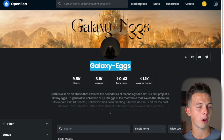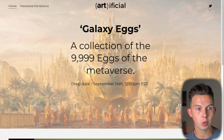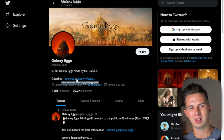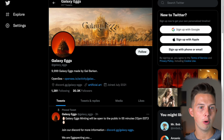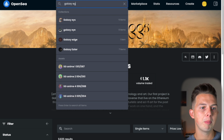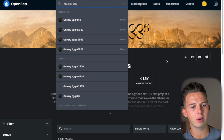If you're looking for it on OpenSea and you wanna purchase an egg, make sure to go to their website, go to their Twitter, and then go to their OpenSea link right here, because you don't wanna get one of these false eggs. If you come over here to OpenSea, you can see if I start typing in Galaxy Eggs, you're gonna get a whole bunch of different ones come up.